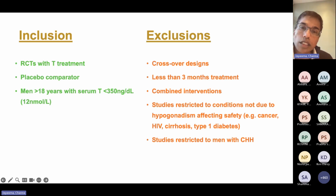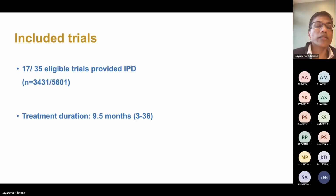We included crossover designs, very short trials because we thought those would not be suitable for looking at safety, and combined interventions if testosterone was given with another hormone, and studies in conditions like HIV, for example, where we thought that would really affect safety data, and studies restricted to syndromic causes such as congenital hypogonadism.